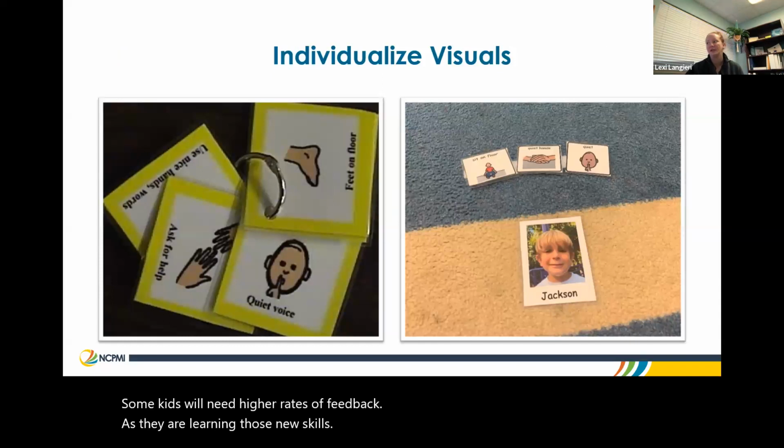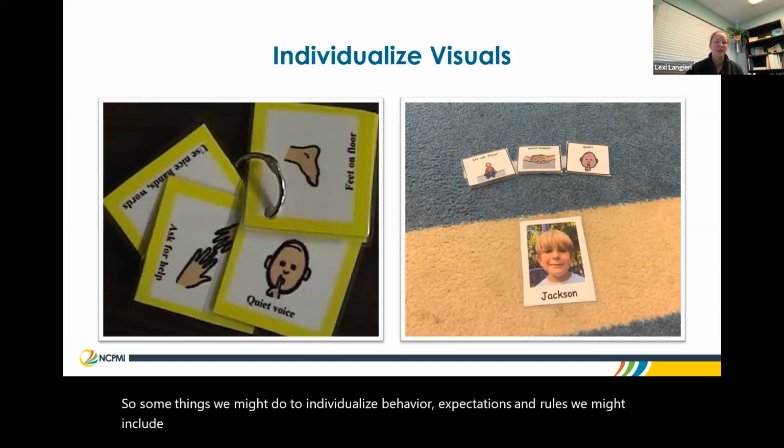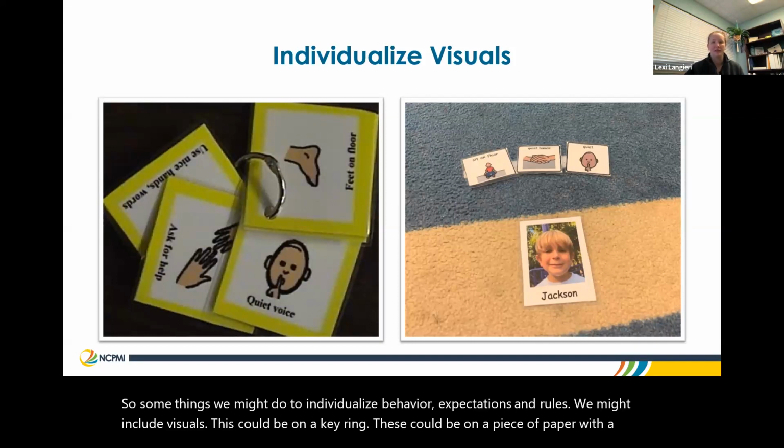So some things we might do to individualize behavior expectations and rules. We might include visuals. This could be on a key ring. These could be on a piece of paper with a Velcro with a picture of the child themselves.